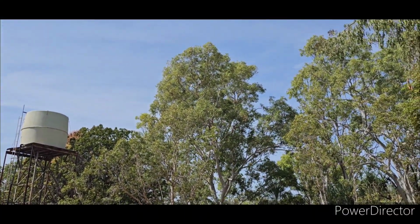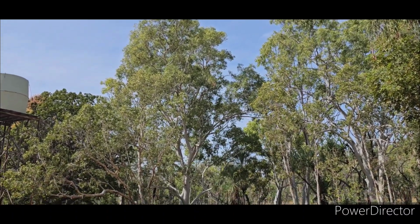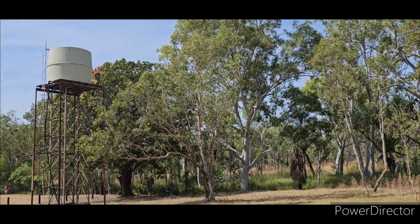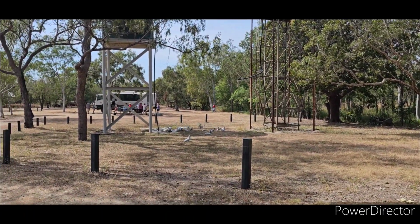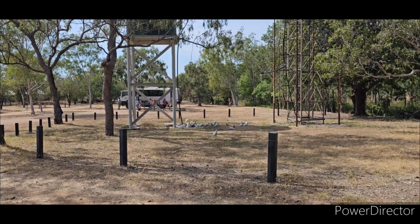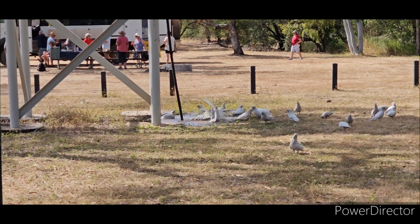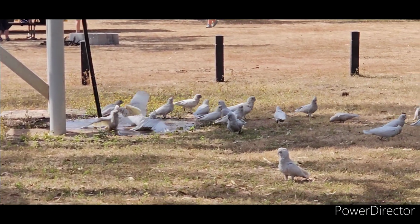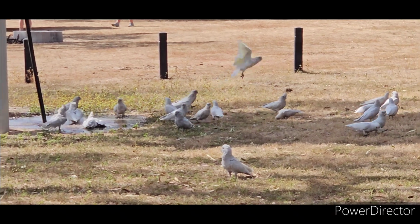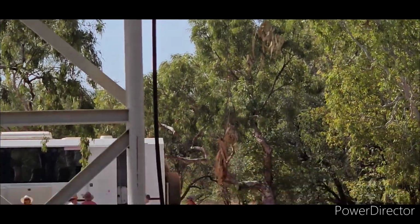So here we are at Silent Grove camping area, and it's in the morning. All the cockies are out, getting the water coming out of the water tank, having a bath. We're absolutely loving it. Yeah, the water tank's overflowing, so the birds are in there.